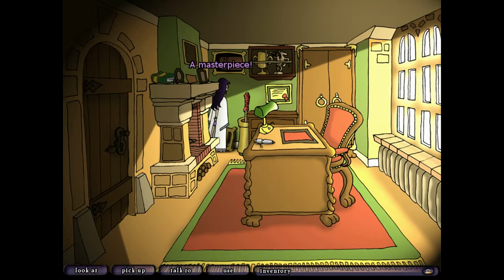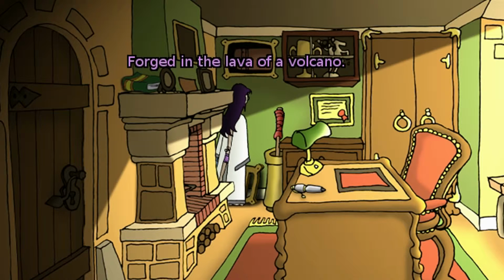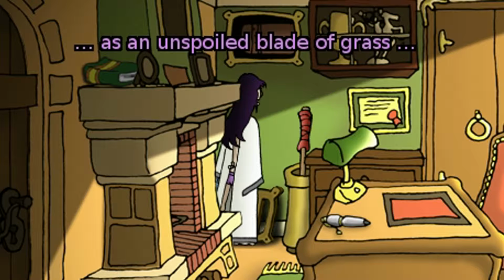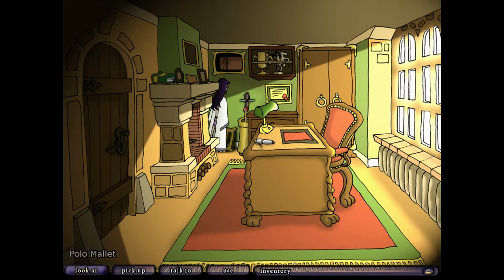A masterpiece. Made from the mineral of a meteorite that crashed here. It's a mineral that doesn't naturally exist on Earth. Forged in the lava of a volcano, the steel folded 1,000 times and cured in the swells of the sea. The metal is as elastic and flexible as an unspoiled blade of grass that flourishes on the highest peaks of the Andes.